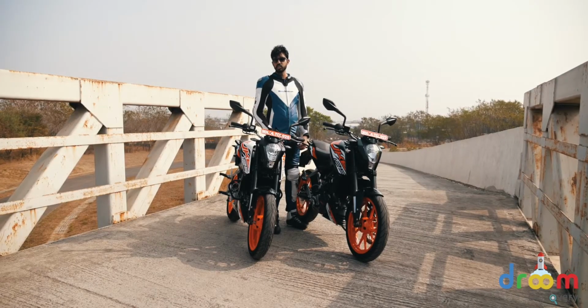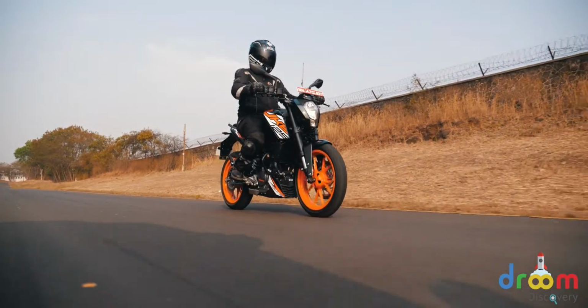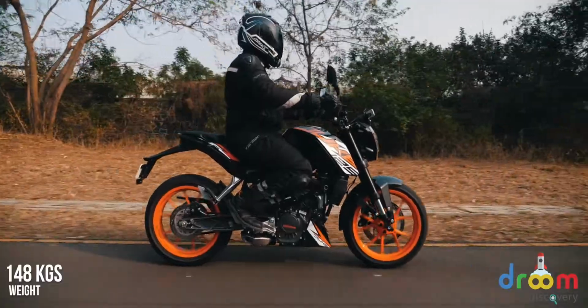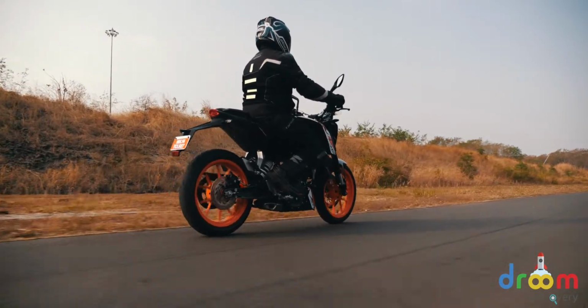It feels very engaging to ride. The riding posture is slightly weird. You sit upright and the pegs are rear set. So not the most comfortable motorcycle for longer journeys, but out in the city, if you want to flick through traffic, this does a brilliant job.